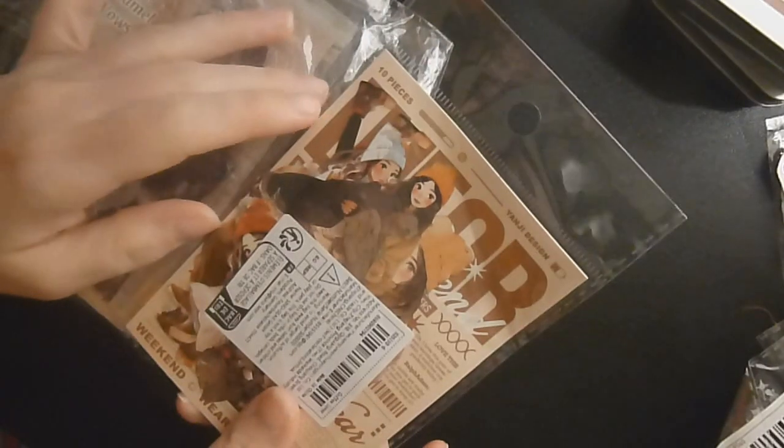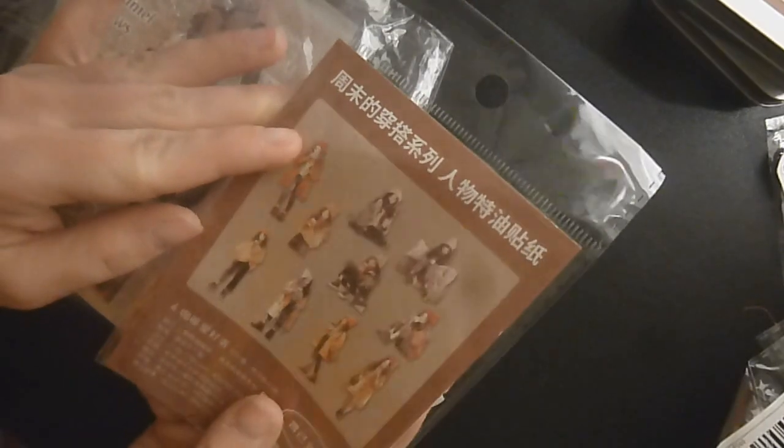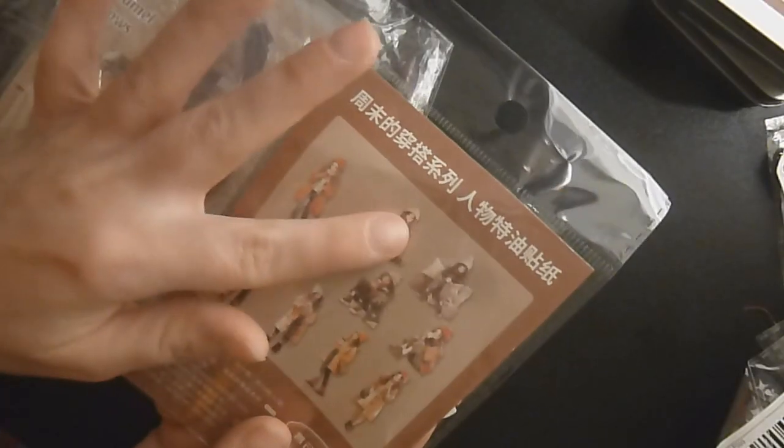Sometimes you want to decorate a page, but you don't want to put too much on it or take up too much space. So just having something little is really nice. This is another one of those weekend wear ones. Again, very street coffee vibes, almost homeless vibes.